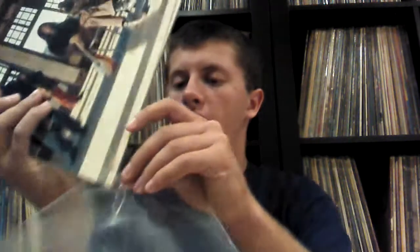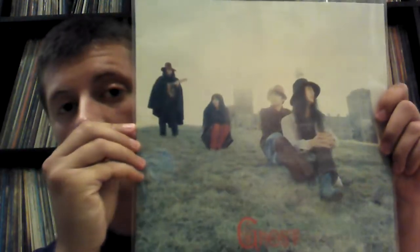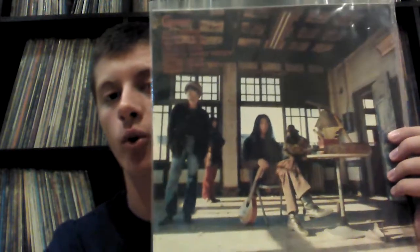So I know a lot of you guys on Facebook were kind of envious of this one, and I won't be letting go of it, but it's definitely something to keep an eye out for if you happen to find it in a flea market. So definitely recommend it.